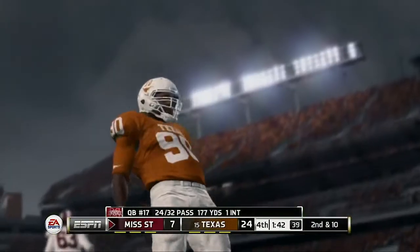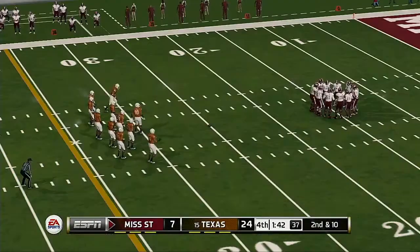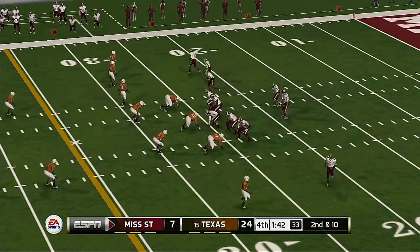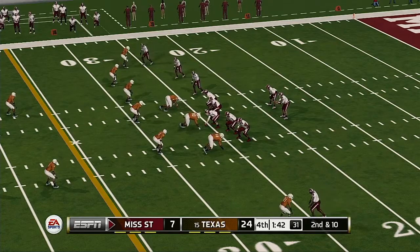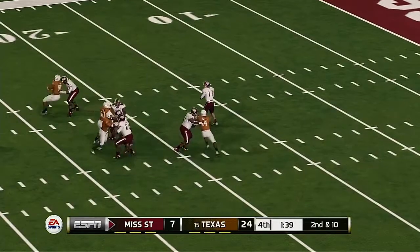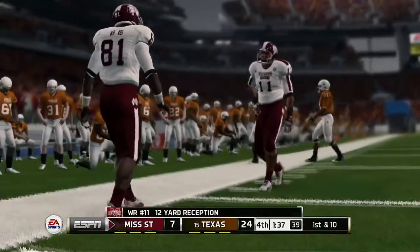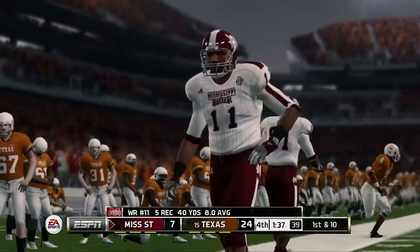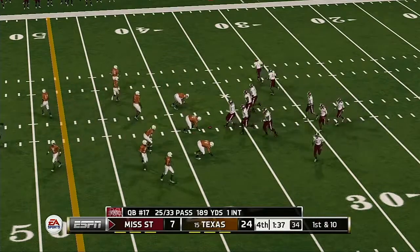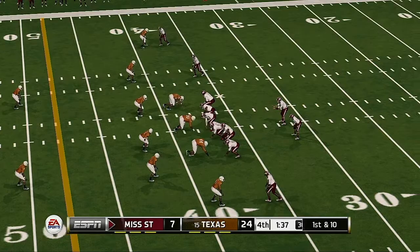Quick strike to the back, no good. From their own 25-yard line, second down. And a nice catch there before he stepped out of bounds. I like the call here by the defense to bring the heat with the outside linebacker. It was just a better call by the offense, and that's why it's a first down. Just under 2 minutes in the game.